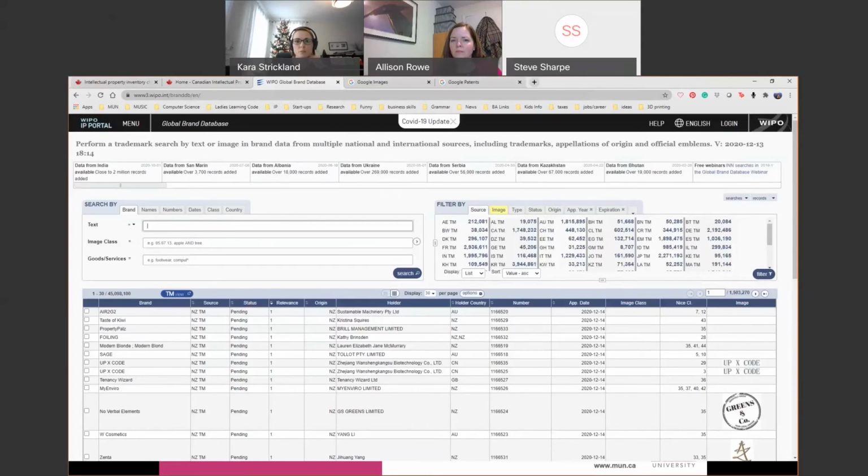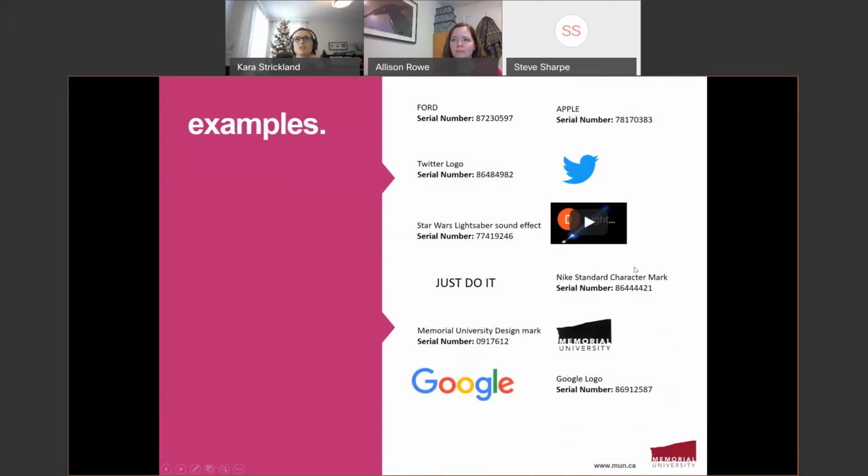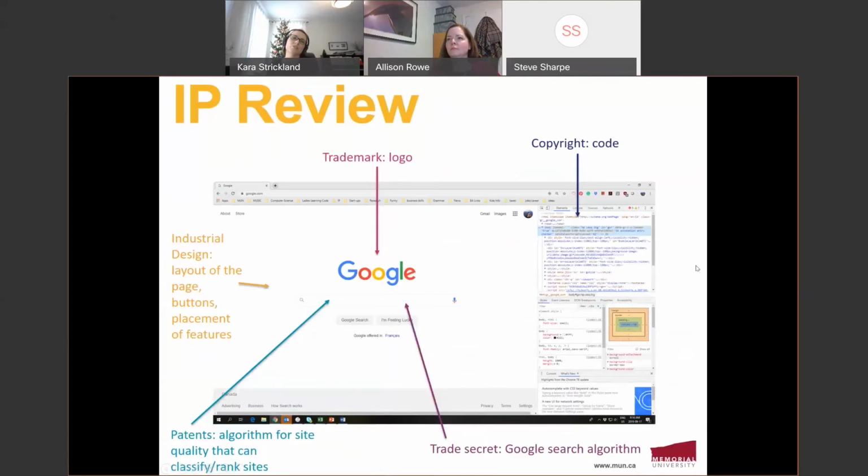I'm just going to pull this back up here. So just as a quick review, this is Google's webpage. Everyone's probably pretty familiar with it. But on the one webpage, all of the types of intellectual property we talked about today are on there. So we have copyright, which is the HTML code, will be protected. So nobody can just take that in full and duplicate it.